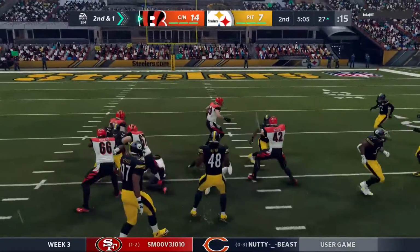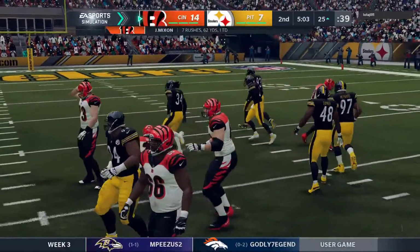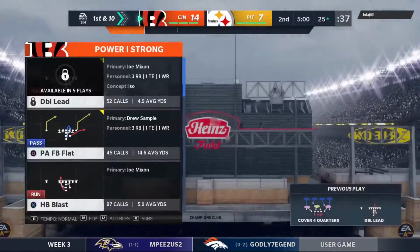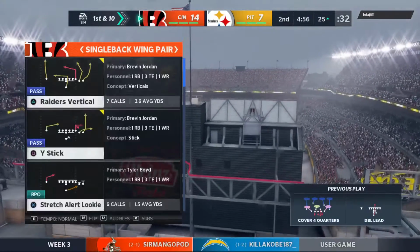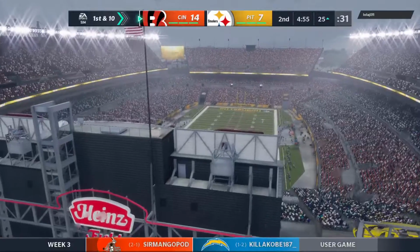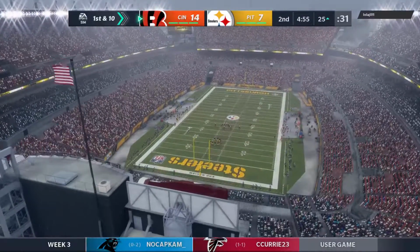Burrow going to give this to Mixon, and he's able to get it down to the 25-yard line. 2 yards, good enough for a first. Second and 1, and people want to run the football. This is where every back in the league is supposed to do exactly what we just saw there: pick up the first down.